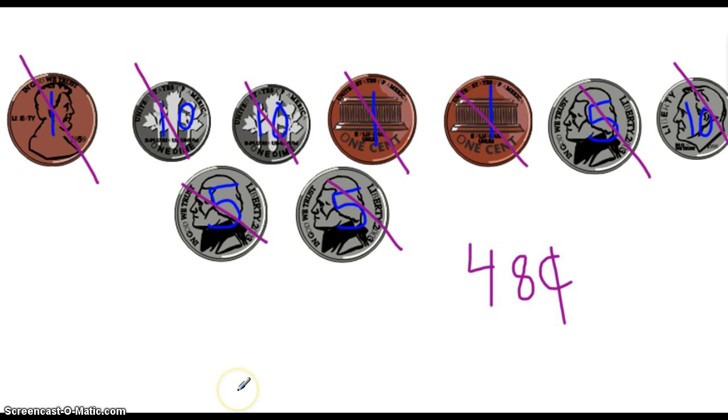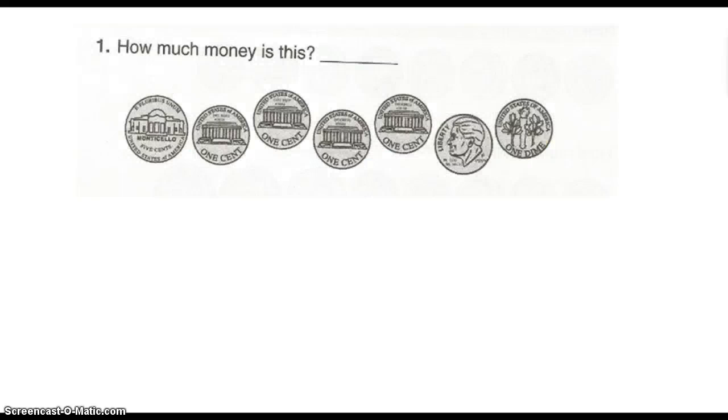Great job. Well, you should have with you a piece of paper, and on that piece of paper you have 4 money problems. The first money problem should look like this. What I would like you to do is go through right now, and on your paper count up the coins and then write the amount on the line.